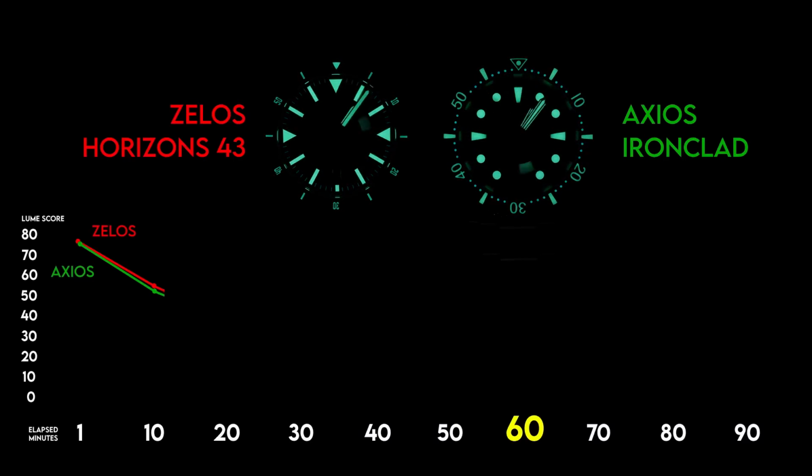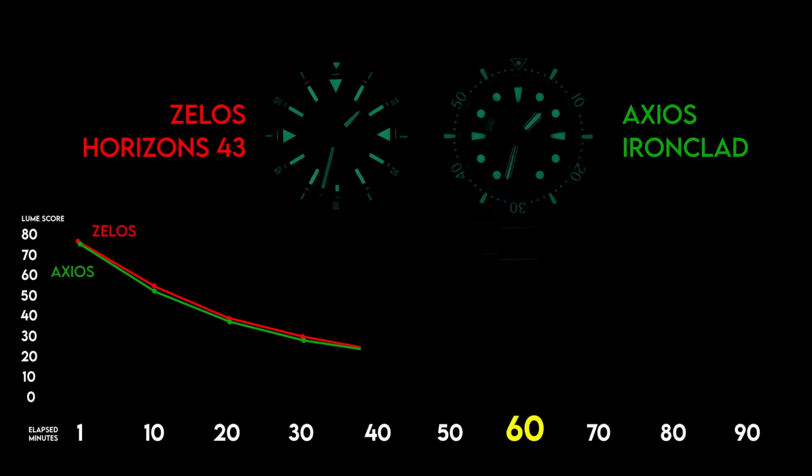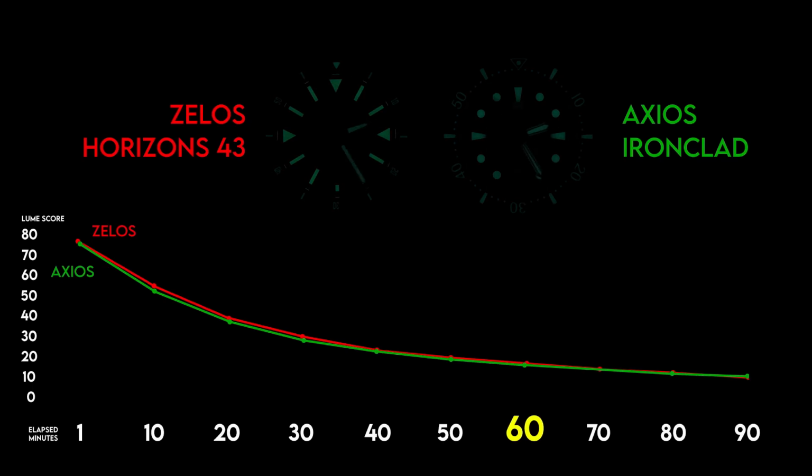You can see how insanely bright both of these are, and they are incredibly close. The Zelos Horizons looks like it has just a hair brighter lume. It comes in with a score of 18 compared to the Axios' 17. Now, both of those, again, are incredibly bright. I mean, they're just really blowing away the competition at this point. The Zelos scores a massive 4 points higher than the Orient. The Axios is 3 points up, and that means that the Zelos is 80% brighter than the Seiko Samurai. Both of these watches are, of course, using Swiss Superluminova C3X1.